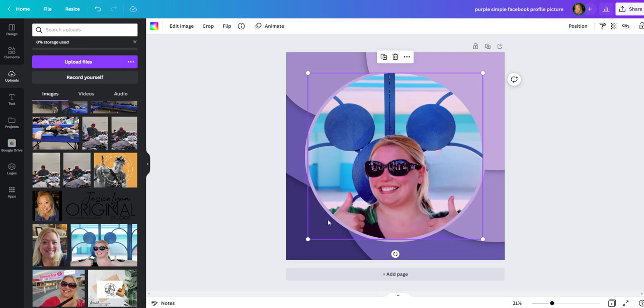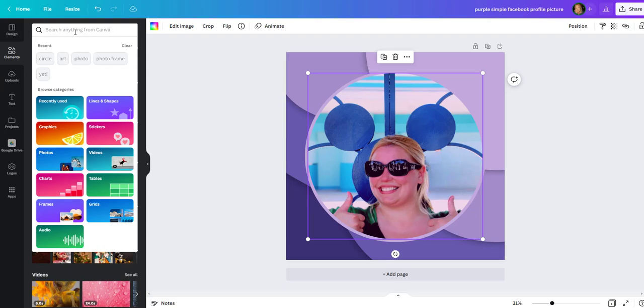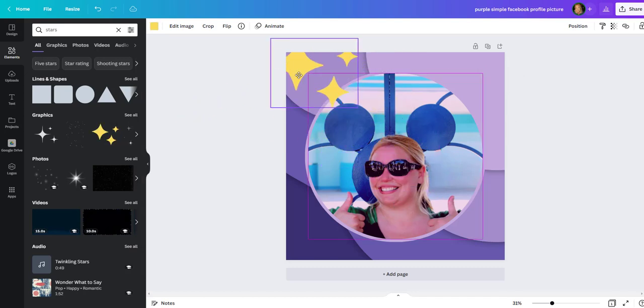Again, I thought Disney. And then from here, you can say, okay, what else do I want to add? Do I want to add some stars? Well, now I can go out and search for those. I can toss a couple of these in.